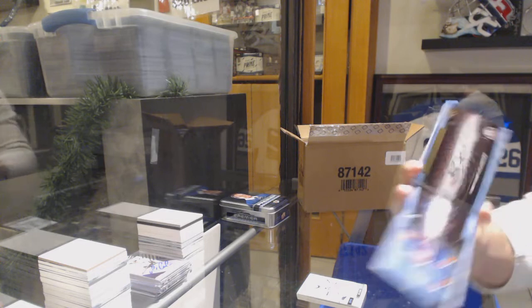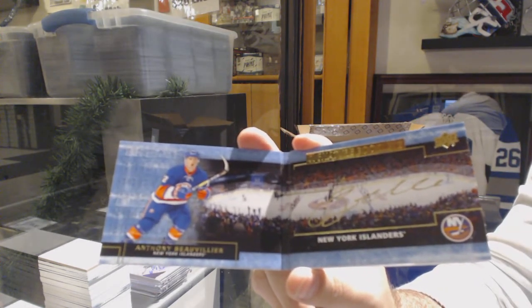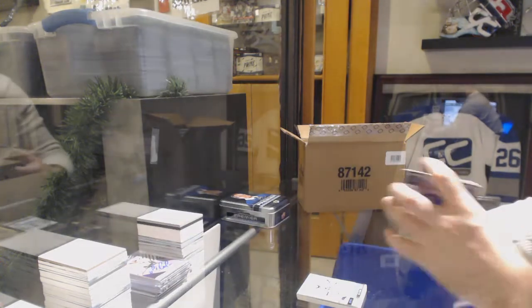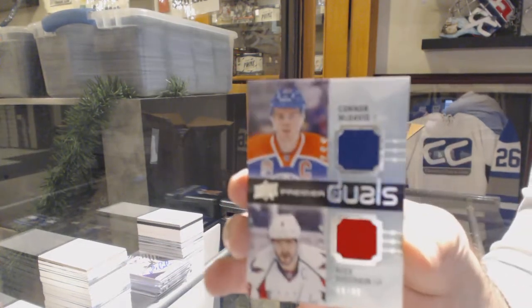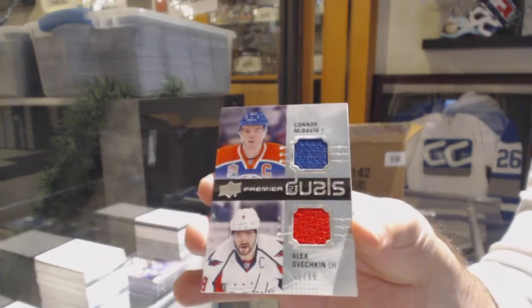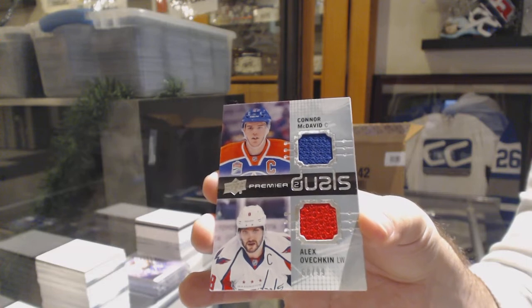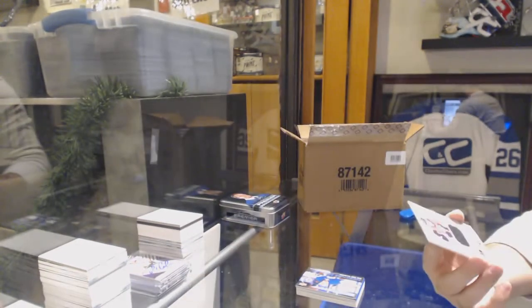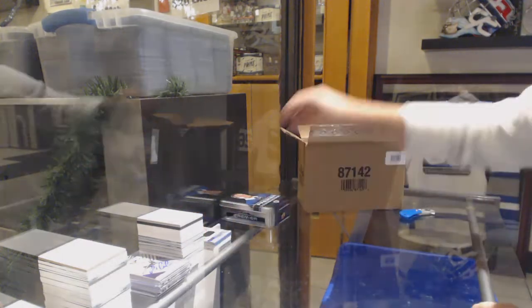Signature booklets, Anthony Beauvillier for the New York Islanders. We've got a random between the Oilers and the Capitals of McDavid and Ovechkin. Dual jersey. And Mark Stone for the Ottawa Senators to $1.99.